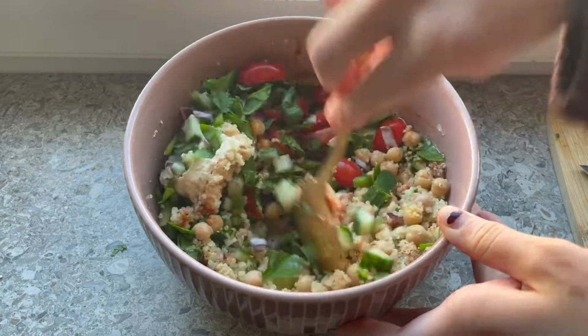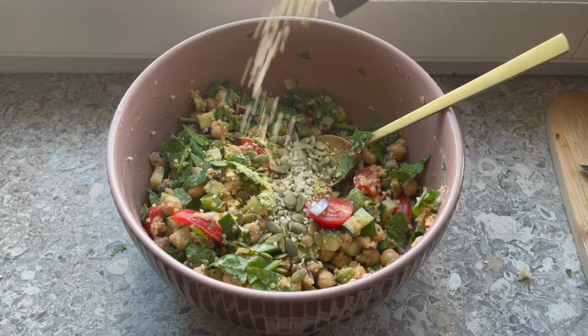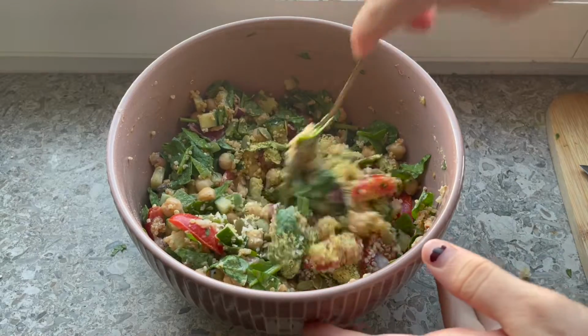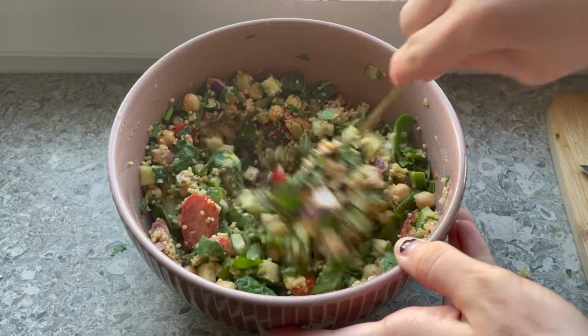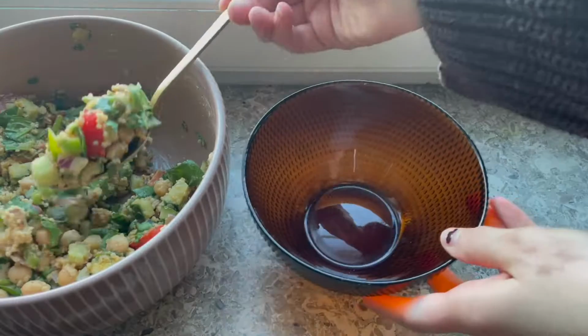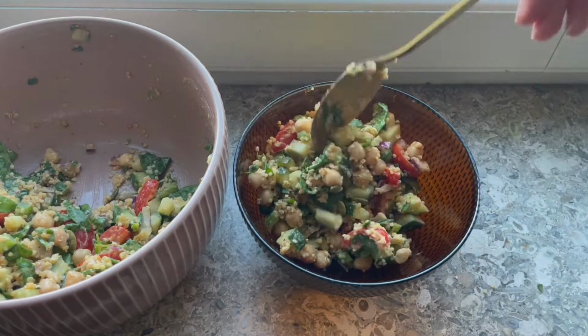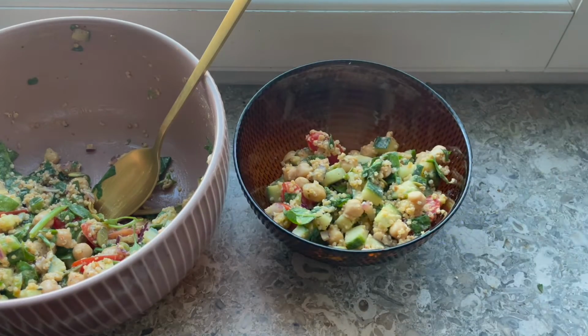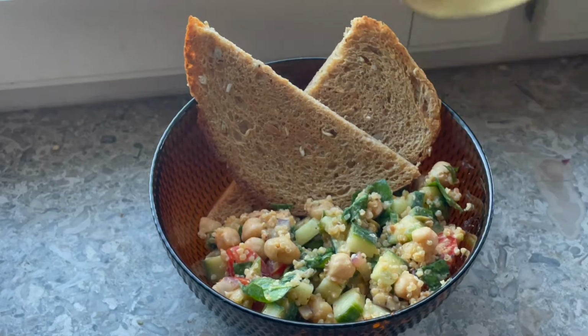Mixing that all around, I also decided to add in a bit of nutritional yeast, some hemp seeds, and some pumpkin seeds as well. This is a really great salad just to have on hand. It's very filling and nourishing, and it always leaves me with a bunch of leftovers, which I will be eating throughout the week, or at least one more time in the week. I had this with a piece of toast, and it was a great lunch.